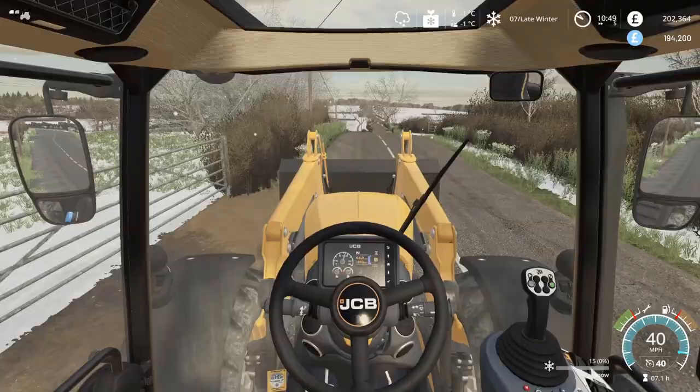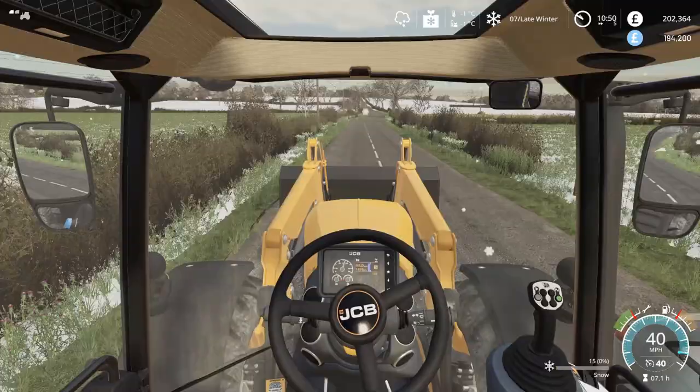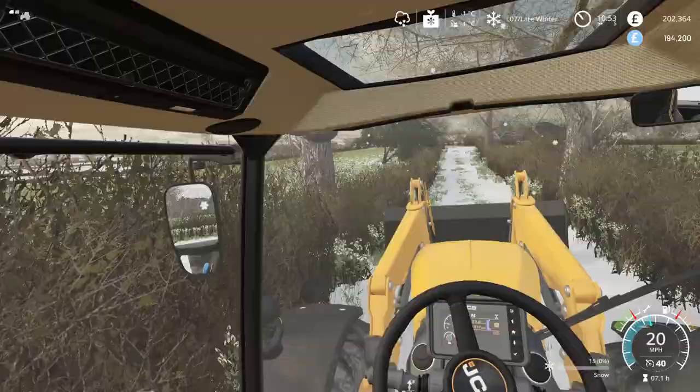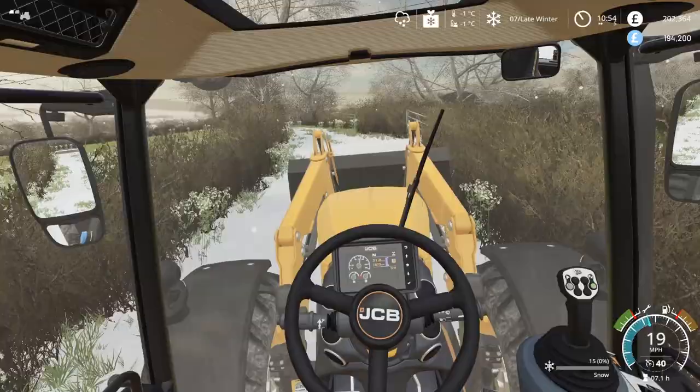Obviously, we can't be on the land today, which is unfortunate, but if it gets worse, we might be working for the council later, clearing some roads. It just depends what happens with the snow. If it does become very bad, then we probably will be sticking a snowplow on the front or the back of this, and we'll be taking a few steps further. But that's up to Peter. Peter has a contract with the council, so if they do contact him, then that's what we'll be doing. But for now, we are just going to do the usual farm jobs, which must be done.